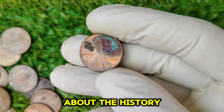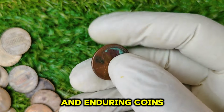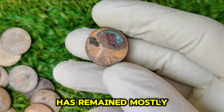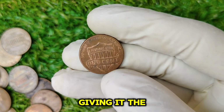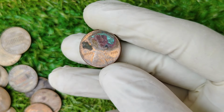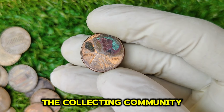First, let's talk about the history of the Lincoln penny. Introduced in 1909 to commemorate the 100th anniversary of Abraham Lincoln's birth, the Lincoln penny is one of the most popular and enduring coins in American history. Over the decades, it has undergone various design changes, but the basic design by Victor David Brenner has remained mostly unchanged. The front features a portrait of Lincoln, while the reverse originally depicted a wheat sheaf, giving it the nickname Wheat Penny. In 1959, to mark the 150th anniversary of Lincoln's birth, the design changed to the Lincoln Memorial, and in 2010, we saw the introduction of the Union Shield design. But 2021 brought something unique to the table, a penny that's making waves in the collecting community.